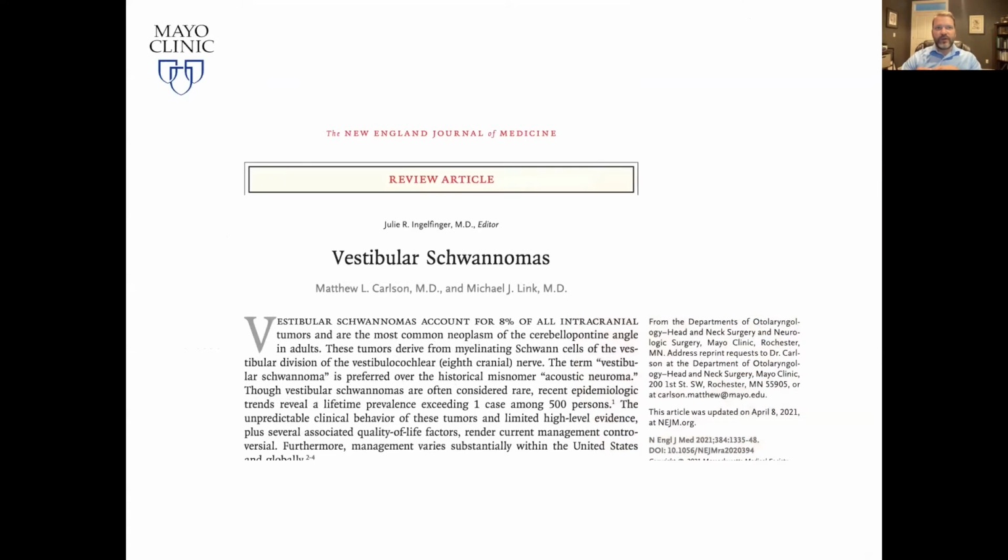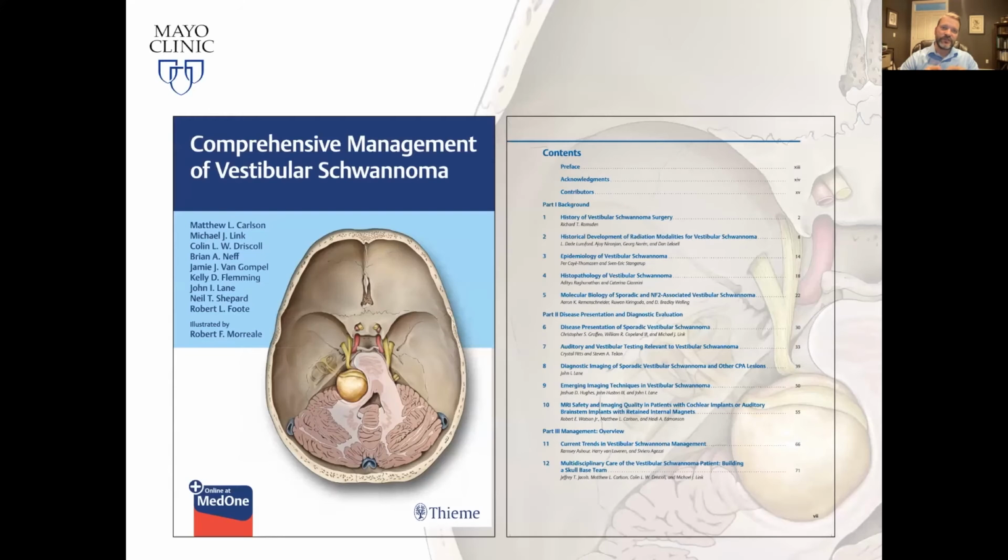So I do have a review article in NEJM with one of my co-surgeons in neurosurgery, Dr. Michael Link, and I think it provides a great overview in a short amount of text about the topic of sporadic vestibular schwannomas. It's up to date. It talks a lot about emerging therapies, how patients present, the indications for getting scans, the relevant anatomy, and an overview of treatment. That review article will overlap quite a bit with the other 3 or 4 talks in this series.